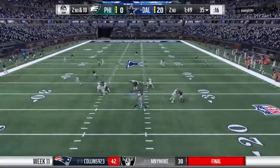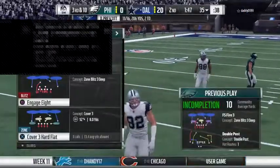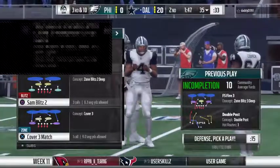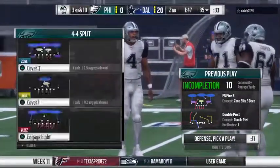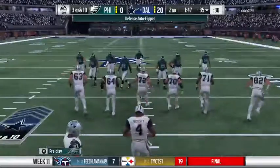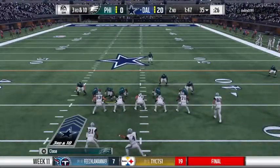On second down, Prescott again. Toward the center of the field, but it's incomplete. Feels like they're getting caught in between here because they didn't get completions on first and second down. Now you've got to worry a little bit about the clock because you prefer not to give them another shot here in the first half. But if you don't pick up the first down, guess what? You're likely going to have to. The Cowboys on third down. They've been good, 3 for 4 thus far. This is 3rd and 10.